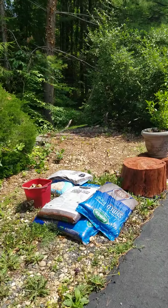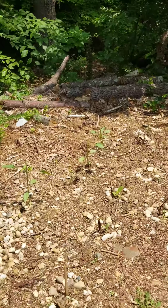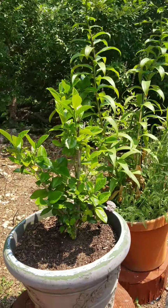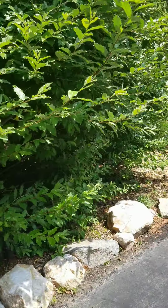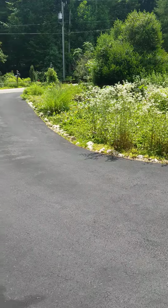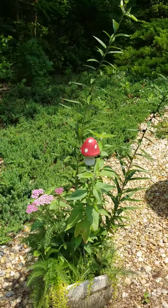This is a newer section here where I had sunflowers, and you can see the deer ate the tips of them. And down in here, that is an artichoke plant. I think that's a gardenia bush and just more flowers. These are just some wildflowers. I think they're fleabane. And you can see a whole bunch more over here. I just let them grow this year. Coreopsis, these are one of my favorites. And just more flower pots.